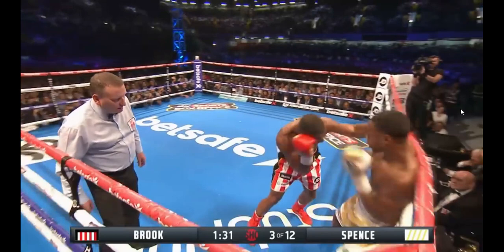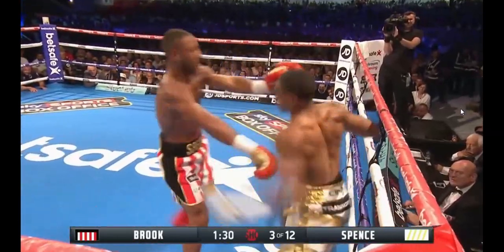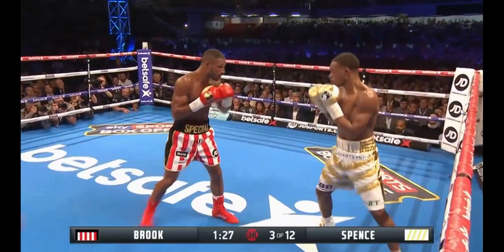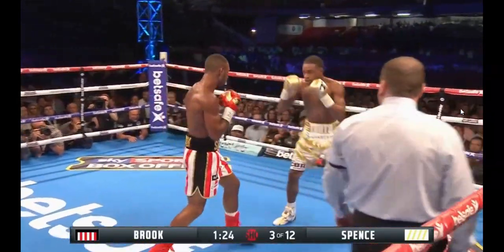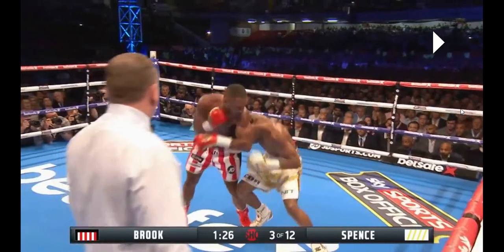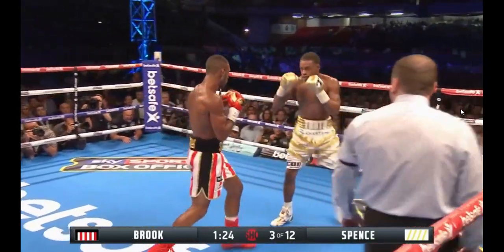Now, this might be a huge tell for how the Peterson fight goes because, like I just said, Peterson fights a very similar way, and Errol Spence is very good at finding those little holes on the inside. Not bad right there. Finally, turning him out and moving off the line and controlling him and not even letting him get a left hand off.